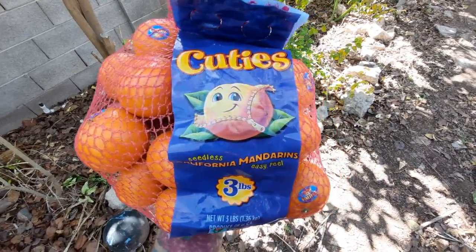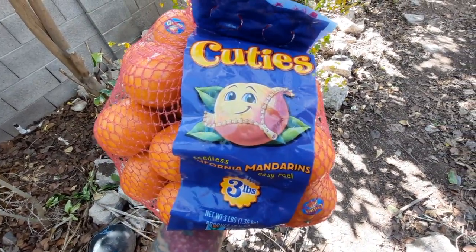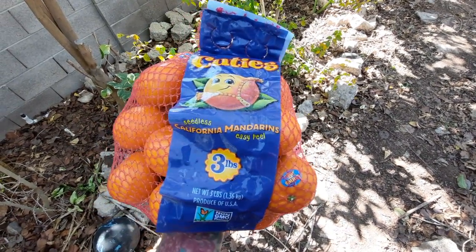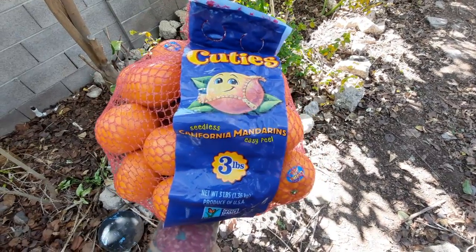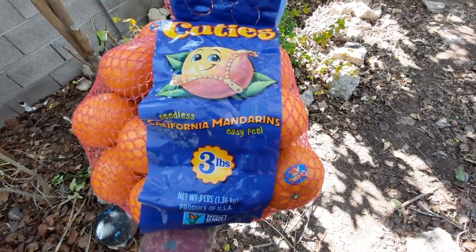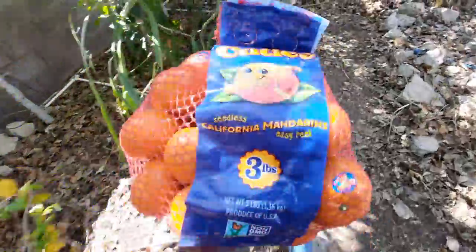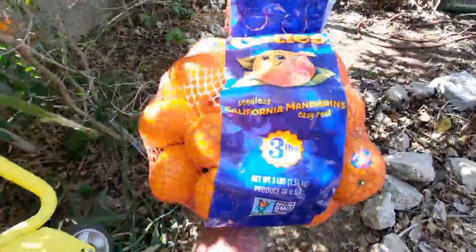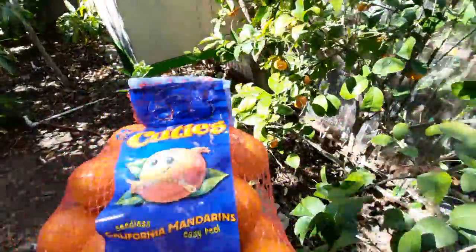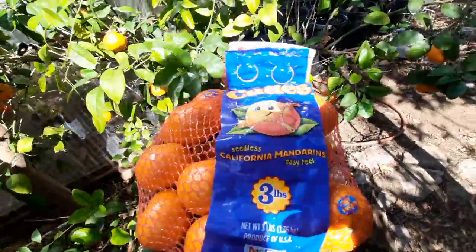You can get these pretty much at any grocery store. I happen to pick these up basically just for the video because I obviously grow my own, and that is going to be the subject of this video, is how you can grow your own cuties. And the reason I chose this is because this is one of the easiest fruit trees to grow on the planet, guys. This is something that no matter where you live, you can grow one of these mandarin trees. You don't have to be here in Phoenix, Arizona to be able to enjoy one of these trees that provides this exact fruit.